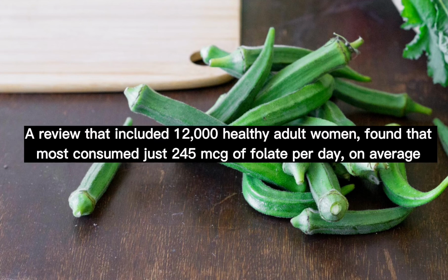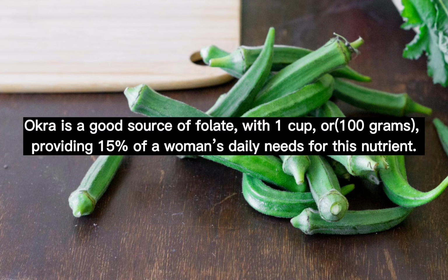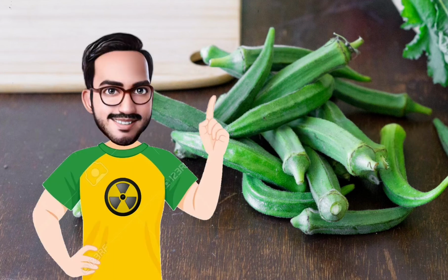A review that included 12,000 healthy adult women found that most consume just 245 mcg of folate per day, on average. Okra is a good source of folate, with 1 cup, or 100 grams, providing 15% of a woman's daily needs for this nutrient.